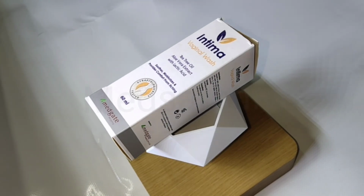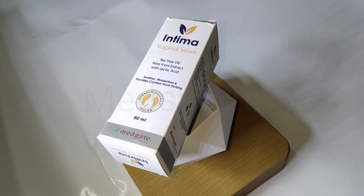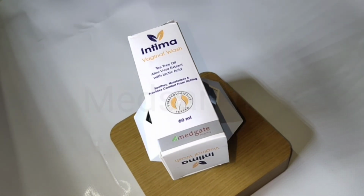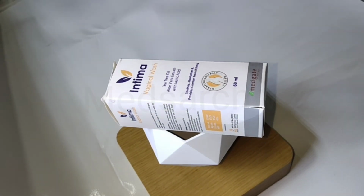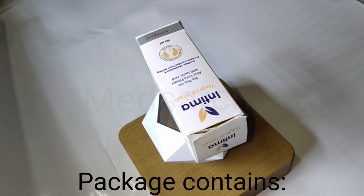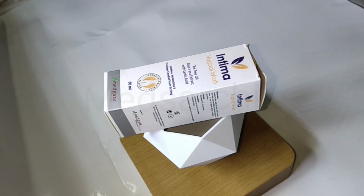It is gynecologically tested. The female V-zone requires a healthy pH of 3.5 to 4.5. For good hygiene, Intima vaginal wash keeps the pH level within the healthy range. Package contains: each package contains the Intima vaginal wash liquid bottle of 60 milliliters.